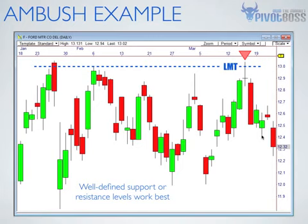Again, you have to have a high confidence factor in using this entry because if price breaks through that zone, it's just going to keep on going. So you have to have confidence that we're going to first see a reversal at that point. And if not, you have to have your stop ready to go above it. And we'll talk about stop techniques in part 3 of this course.